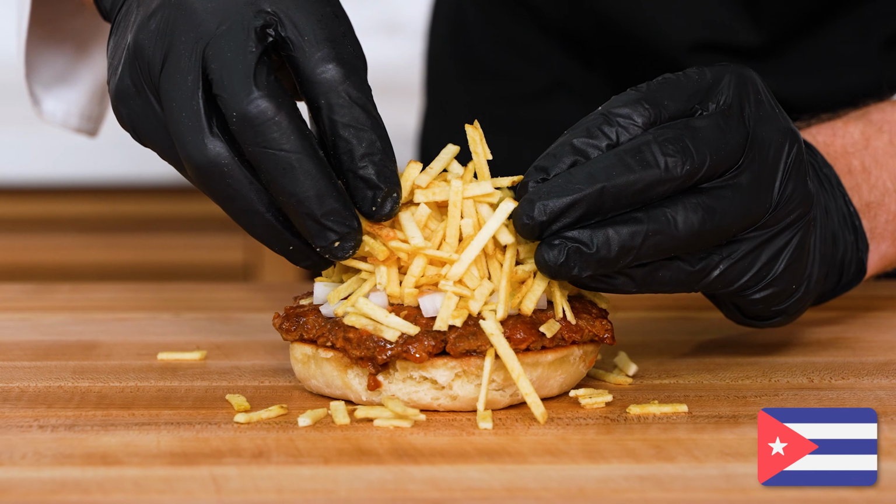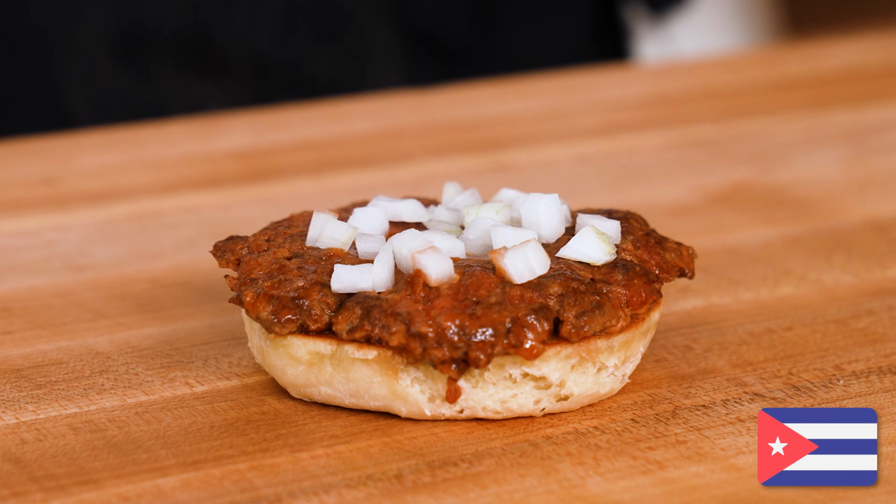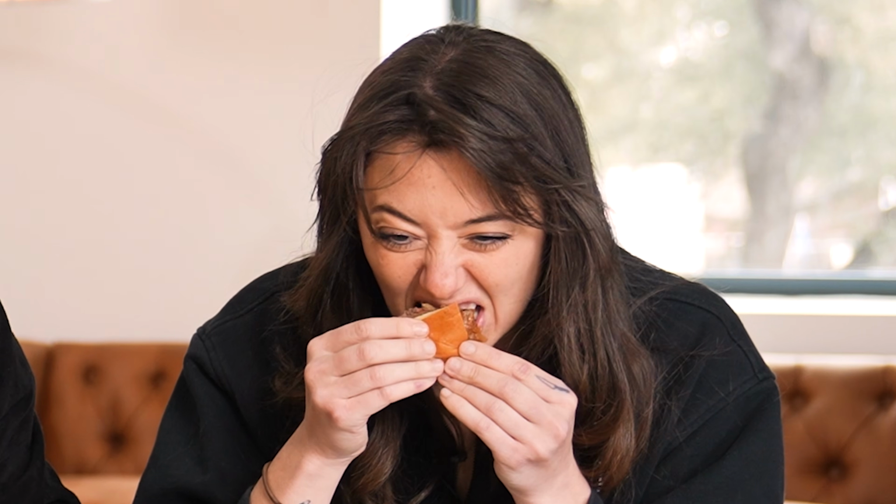Let's taste. Fried potatoes are nice on it. It's got a little bit of crunch there. The potatoes are a cool crunch. The meat tastes good, but I'm hating the raw onions here. They're so abrasive. The raw onions don't do anything for it unless there was a sauce to kind of play with the onions. Spain.